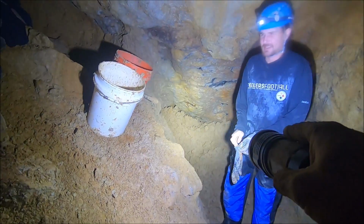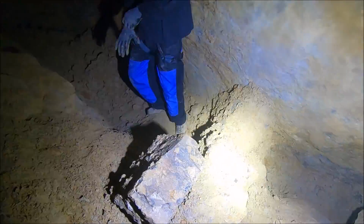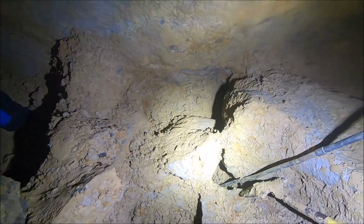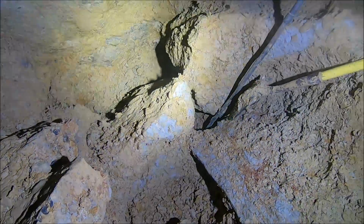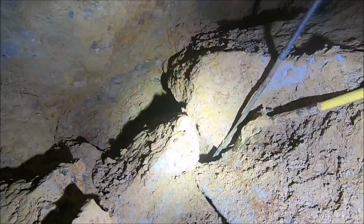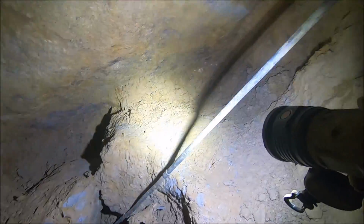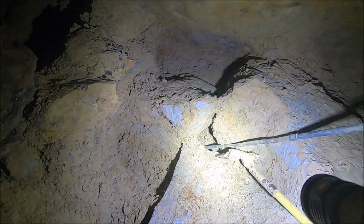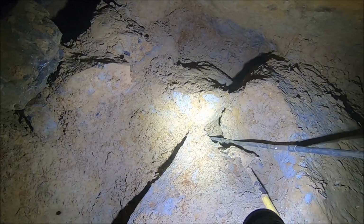That's the passage that was back there that we actually filled in today. And we moved all this dirt and we're down to these great big rocks right here. And it keeps going down under the rocks. So we're going to have to move those to get anything done. We tried digging over there and that was pretty solid. There was some water running out of it. But I think it's these 3 rocks. We're going to have to try to move some of it anyway to get straight down. And that's about our only hope.